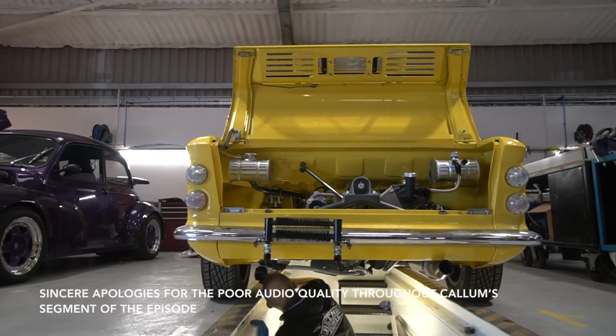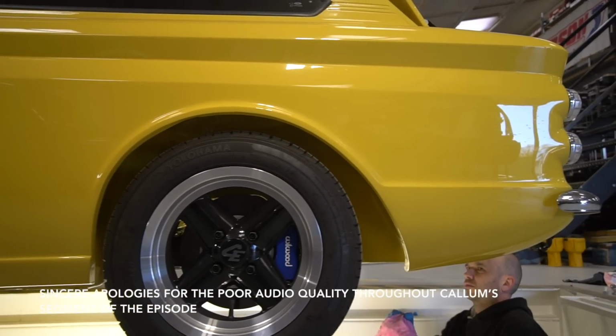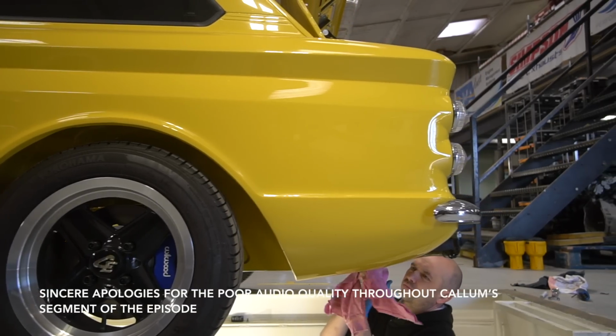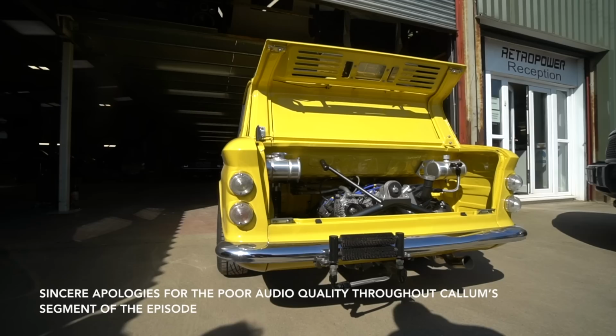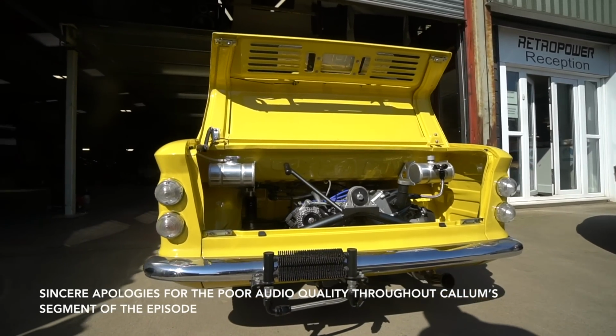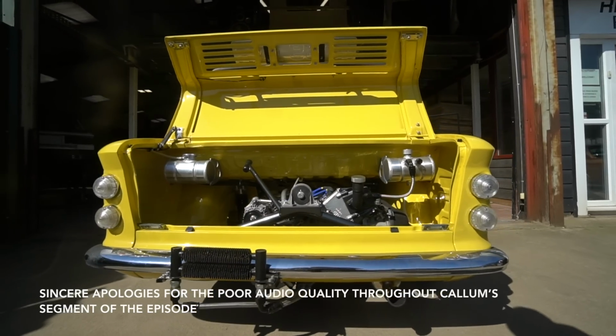So that's now sorted, and at the same time we've done a service, so we've done an oil change on it, just given it a spanner check all throughout. When we do all the spanner checking originally, everything's paint marked, so it's reasonably easy to go through and just visually identify whether any nuts and bolts have moved, and that all looked good. So yeah, that's ready to go back. So another quick in and out job.